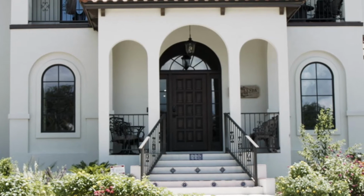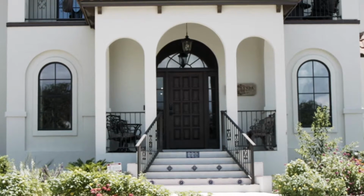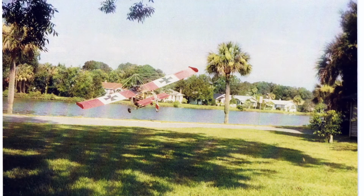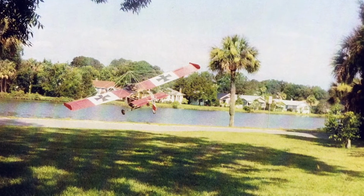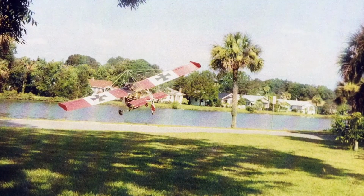So tell us the story though about the airplane. Oh yes. Now, a gentleman knocked on our door after the first year or so we were here. He said, I used to live here in the 80s, and this is my plane. This is a picture of my plane. And we used to fly from the lot where you are over the lake. It was an empty lot, and they used to use it as a landing strip for ultralight aircraft. And we've got some pictures of them.